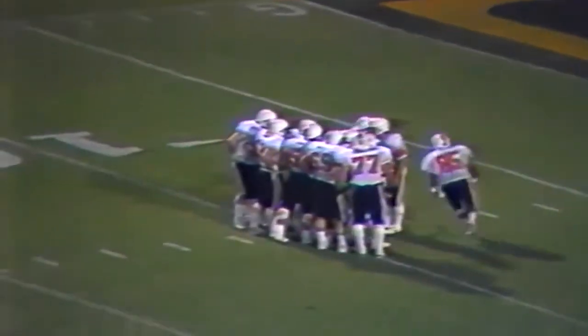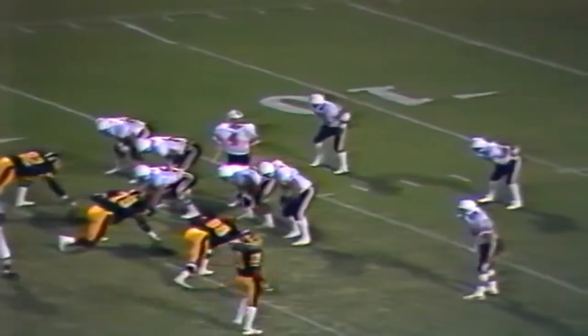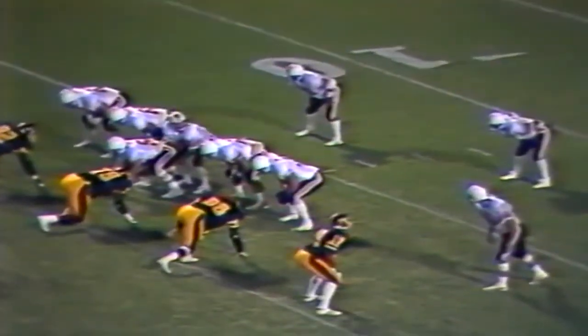Oregon State offensively very flat so far in the football game. Not very much excitement along that sideline over there. The players do not appear to be very fired up. Now, maybe they'll get that way in a hurry, but at this point, pretty slow.